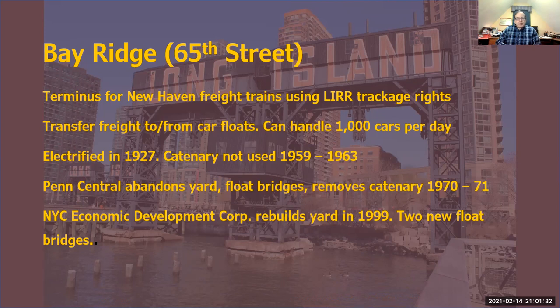And that lasted until Penn Central came in, and Penn Central got rid of the Bay Ridge float bridges and the catenary. And the yard has since been rebuilt by the New York City Economic Development Corporation, and there are now two new float bridges down there.